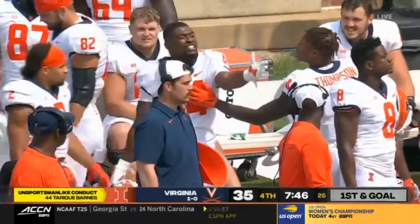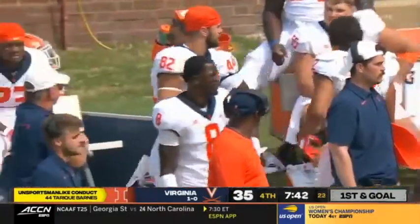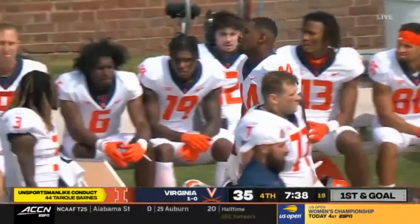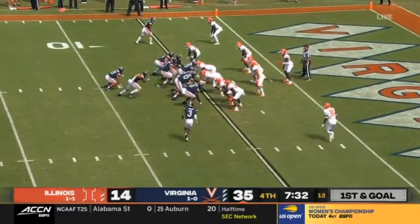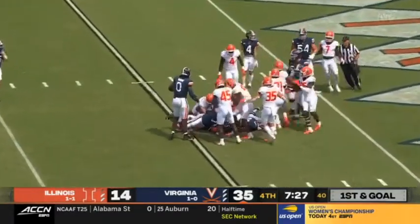And you see the emotion that Tariq Barnes is showing. Younger player, sophomore out of Memphis, Tennessee. Been playing really well. Led the team in tackles last week. Can't do that. Talapapa falls forward now for about a yard.